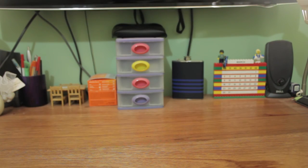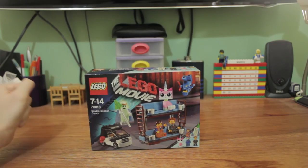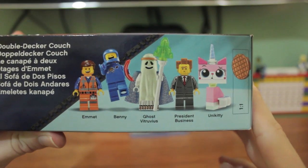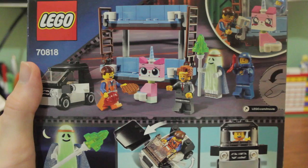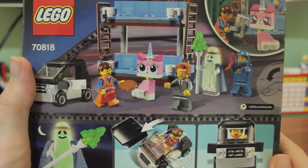Getting to the second last item now, and it's a Lego movie set. If you haven't already guessed from the background, I'm a bit of a Lego fan, although I haven't actually seen the Lego movie. So this is a bit of an interesting set to have, and hopefully will spur me into seeing it, as I've heard that it's a really good movie.